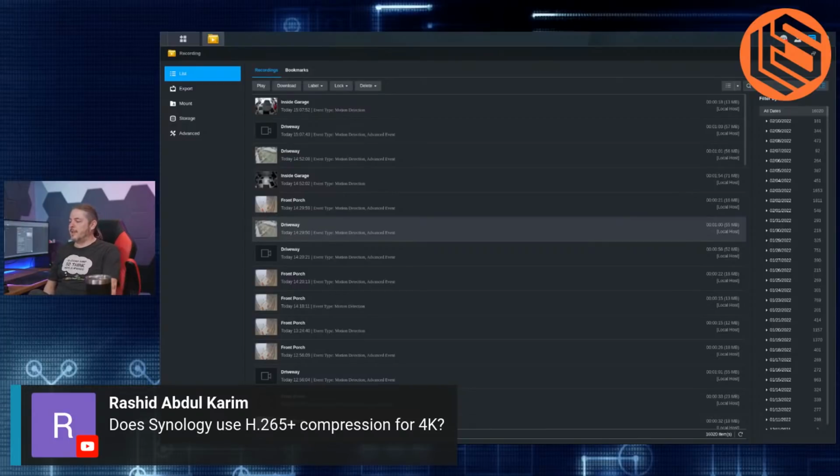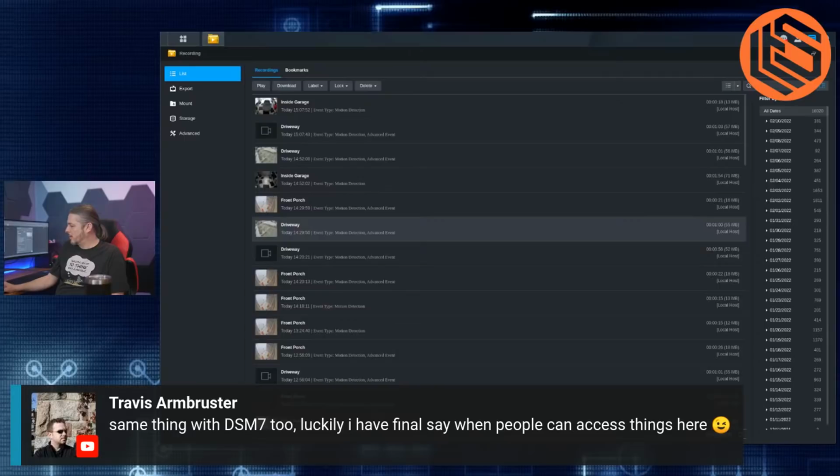So yes, Synology can use H.265 for compression. The problem is a lot of browsers can't play back H.265, including Chrome. So you end up using different software, the surveillance software, to do it. I might do a video on the details of using H.265. It's possible to use it. It's just more difficult to use. Same thing with DSM 7. Luckily, I have final say when people can access things here.